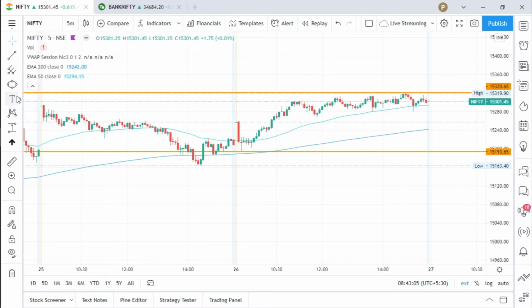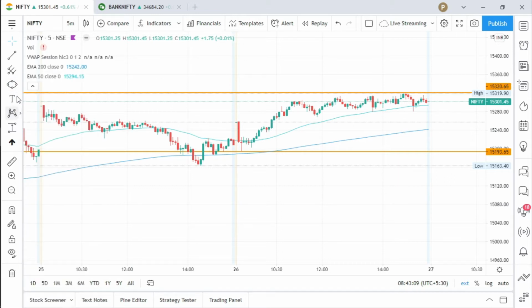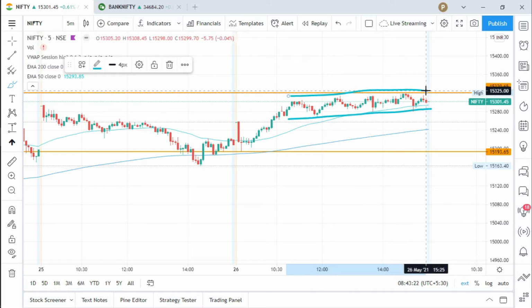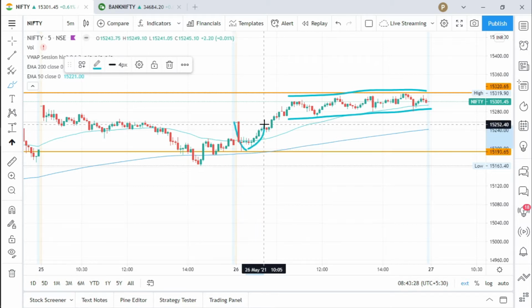So let me just draw it out for you also, that will help you understand too. Let me just bring up the brush. So if you see, this is all the range bound zone that we were in yesterday. So what happened? It just retraced, fell from the top, then took a sharp V turn. Then again it gave a small retracement and then went all the way up.